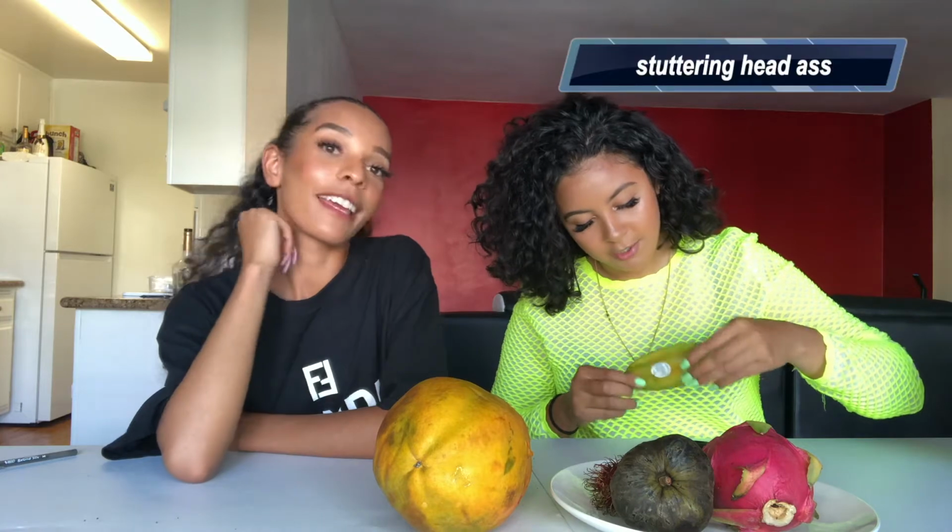We just gotta show them. Okay, so first we have the star fruit. That's gonna be our first one. Let me see. It looks weird. It feels weird, but what do you think it's gonna taste like? I hope it tastes sweet. I just want it to taste like an apple somehow, because it's kind of hard. It's a little hard, so I'm hoping this tastes like an apple. Okay, so that's gonna be our first one.